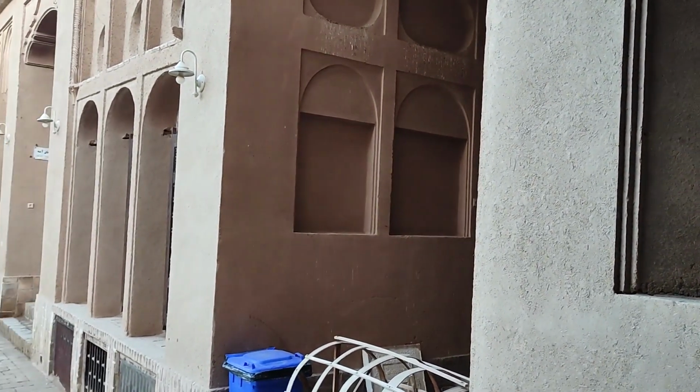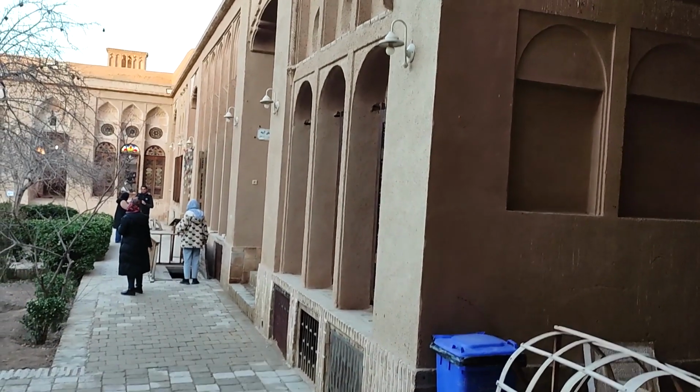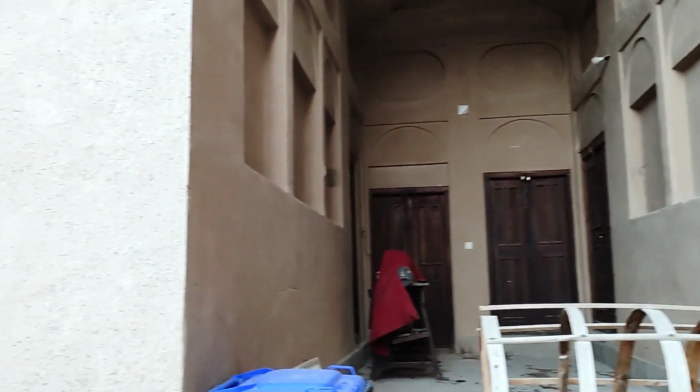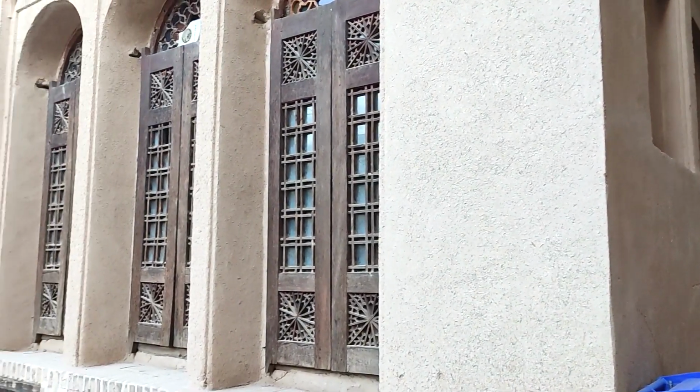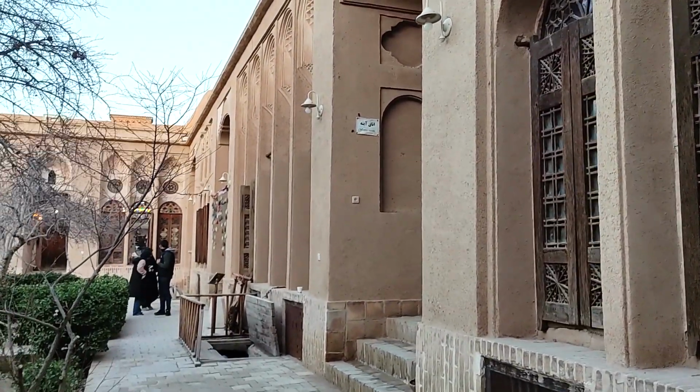The northern part of Lariha House was used in the winter, and the southern part of the house, which includes a hall and a windward, creates a pleasant space for the people in the summer. You will see historic documents that are publicly displayed in the inner courtyard of Lariha House.